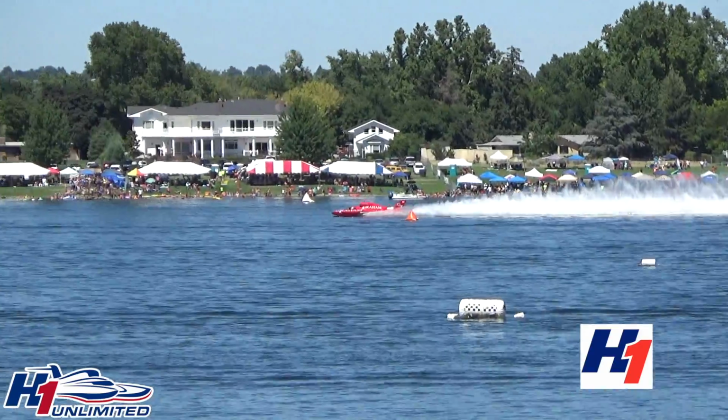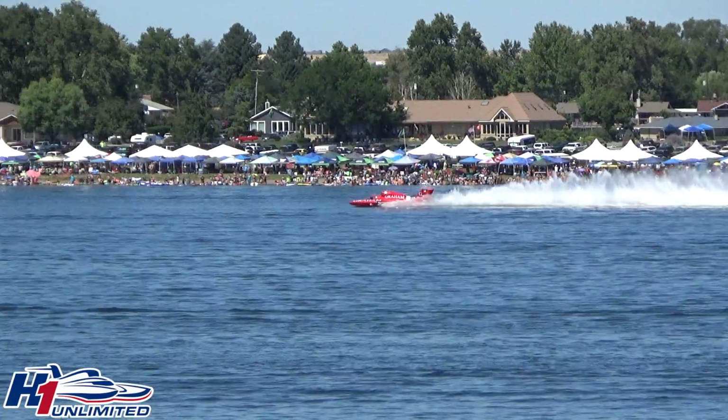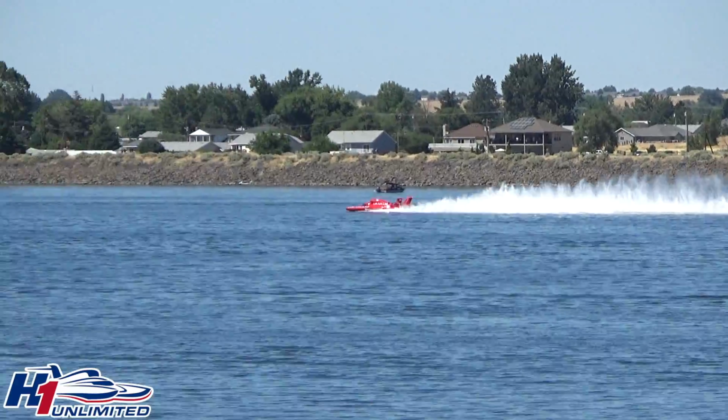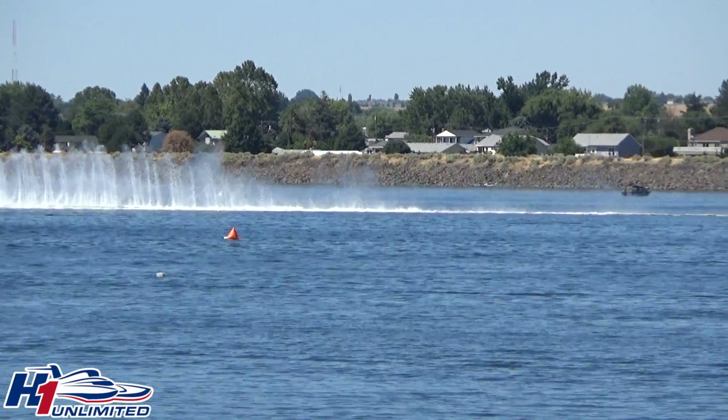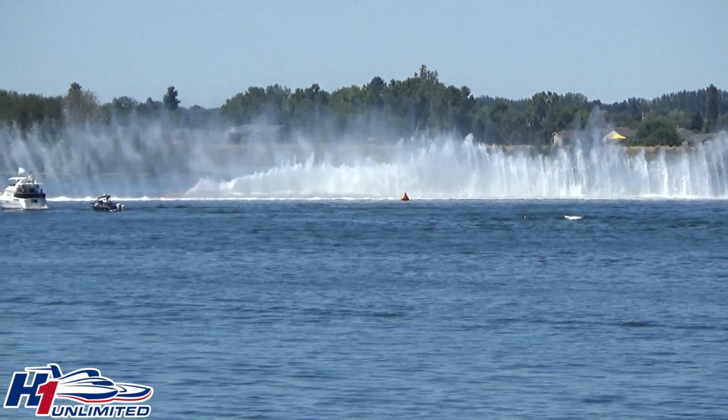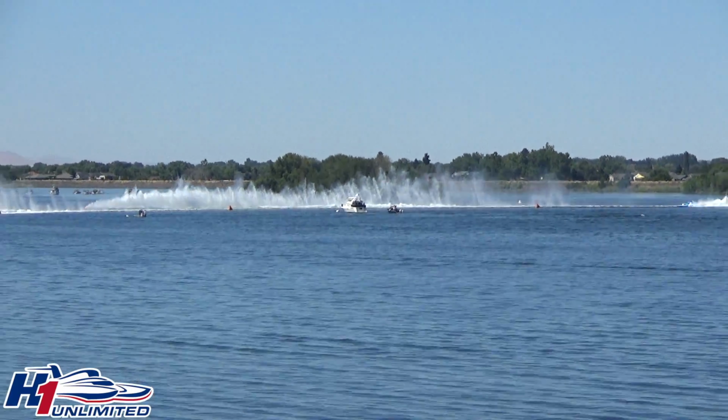Copy. 12 jump. Copy on the 12. For J. Michael Kelly in the 12 Graham Trucking, but we've got a problem. Absolutely. The officials have ruled that J. Michael Kelly did jump the gun. He was early by about what looked like a half a second to a second maybe, but early enough that he's going to get penalized for jumping.